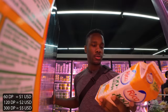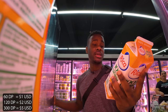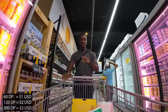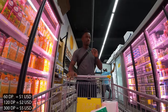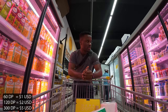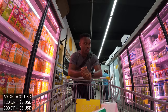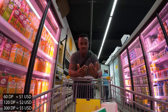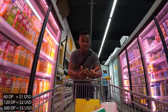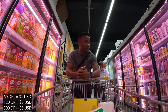Orange juice. So the price of orange juice this size here is going to be 119. I guess that's not bad. Now the last two things I want to look at are going to be milk and vegetables. We're going to take a look at milk. Again, back home, milk is pretty expensive. And I don't think we as a country, Jamaicans, are necessarily big milk drinkers, to be fair. I love milk, however. So we're going to take a quick look at milk.